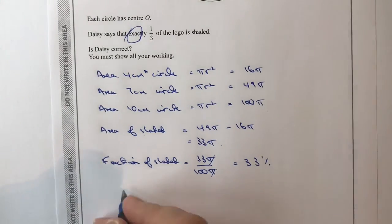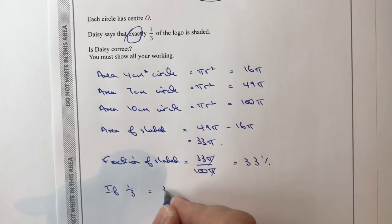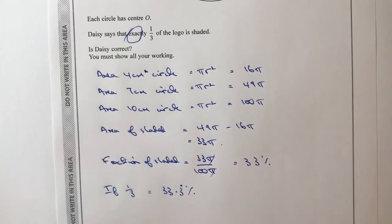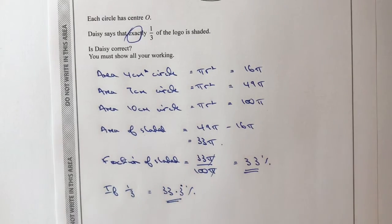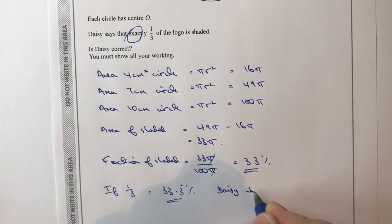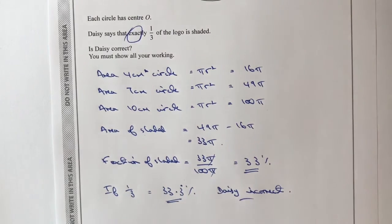Okay, well, if it was 1/3, it would equal 33.3 recurring percent. So in this particular case, because it's exactly 33% and not 33.3% recurring, Daisy is incorrect, although it's fairly close.